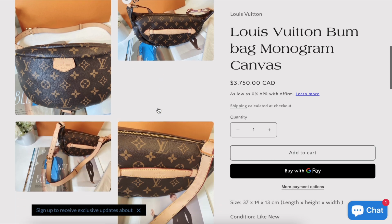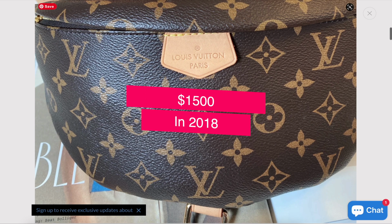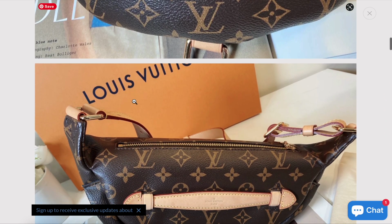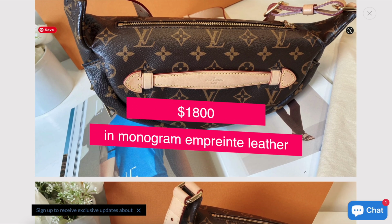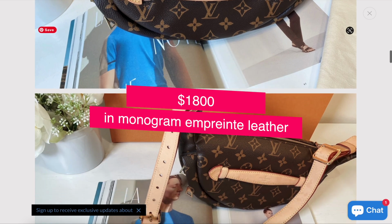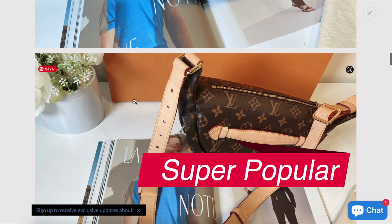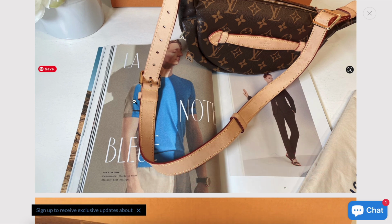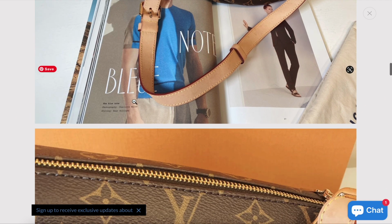Originally, when the first bum bag came out, it was priced around $1,500 in the classic monogram canvas, as you can see here. And then they also had the monogram imprint leather that was $1,800. Both variations were super popular and very hard to get a hold of. Periodically there would be bags restocked, but they were instantly gone. It was just a fan favorite.